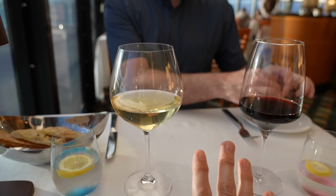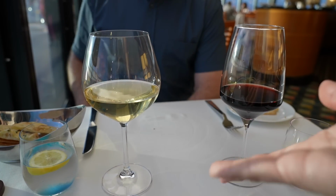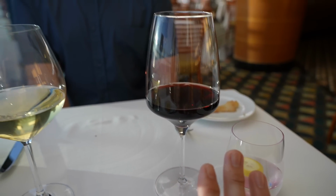And then he did go ahead and pour our wines a little early because we had them select the wines that were proper for our main entree. They asked if they could bring it up to us now. We said, sure, why not? And so Steve got this butterball of a Chardonnay. I've got this very delicious red here.